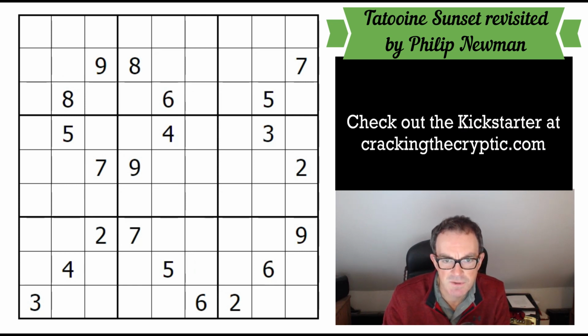Sam noticed that in this opening position you can use something called multi-sector locked sets in order to make a little bit of progress. Now, normally with these esoteric techniques, I view them with a pinch of salt, because they're not spottable by human beings in general. However, this one is quite elegant, and I would argue it is spottable by a human being, so I thought you might like to see it.